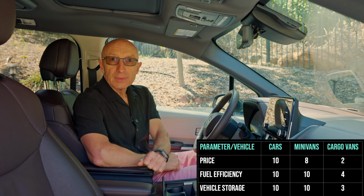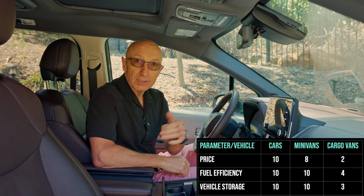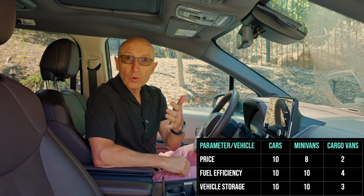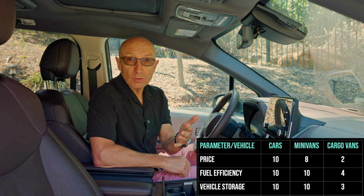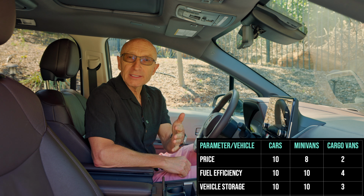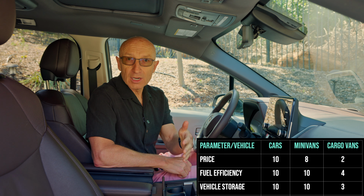Vehicle storage. Cars and minivans can be parked in a regular garage, while B-class cargo vans require a tall garage or they are stored on a driveway or at a storage lot. This adds an extra expense. My rating here reflects the need for dedicated parking place for cargo vans.